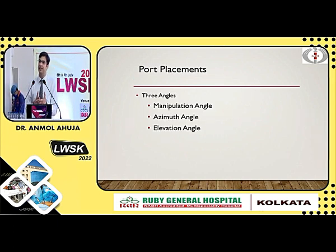Then comes the azimuth angle. Azimuth angle is between your scope and the instrument. So in a triangulation, I'll show the diagrams also. So just imagine here once. If this is your manipulation angle, and if I cut it in between, then this shorter angle will be your azimuth angle. And the elevation angle is how much the instrument is elevated from the isoplanar from your patient if the patient is supine.